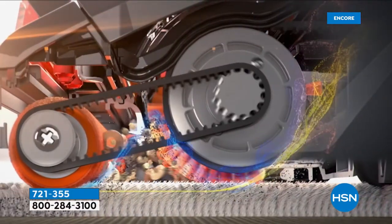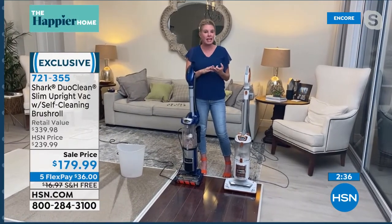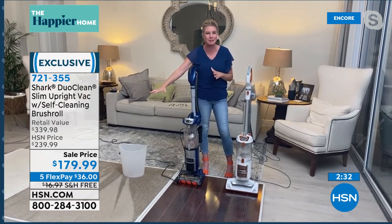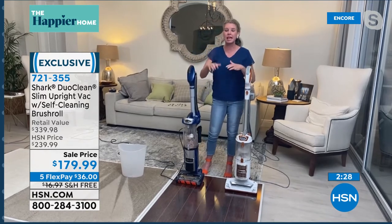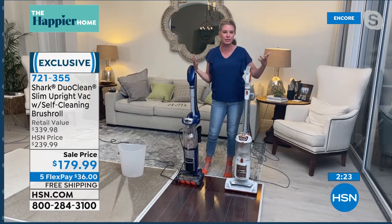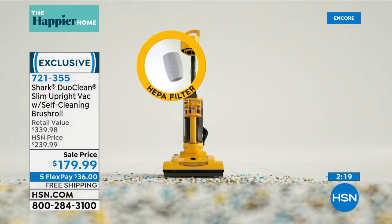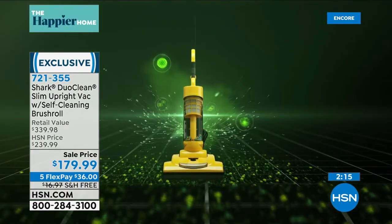Duo Clean technology, which is what you're looking at right now. You've got the self-cleaning brush roll. You've got the anti-allergen complete sealed system, which means that everything that we suck up from deep down in our carpet fibers stays in the vacuum. True HEPA filter, which means anything that comes out of the vacuum is going to be clean of 99.97% of the particulates in the air. This true HEPA filter doesn't need to be replaced.